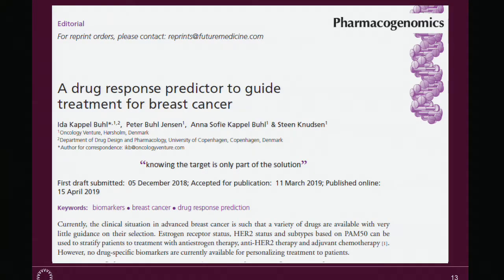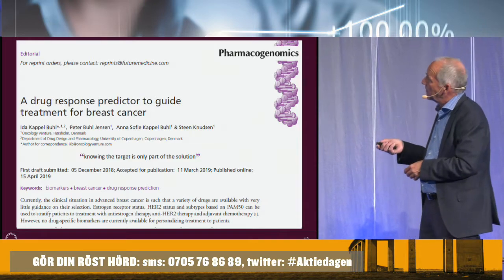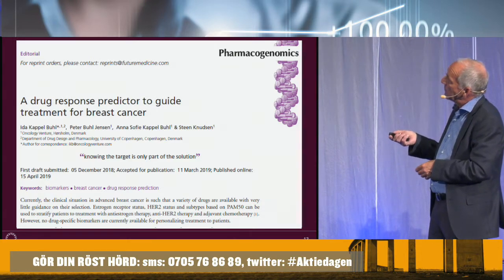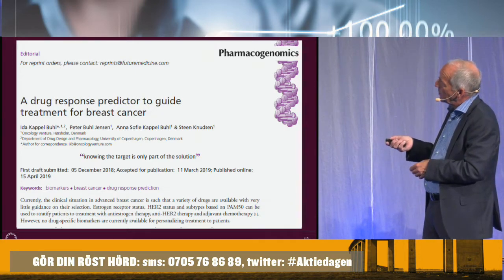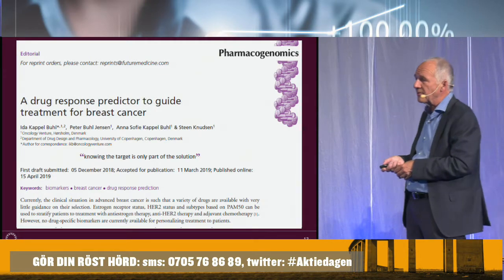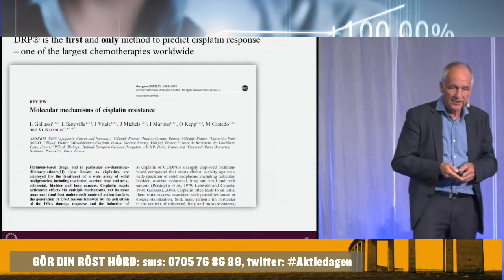We have a lot of endorsement also from the scientific community. This is an overview we published a month ago, basically saying that it's a drug response predictor for treatment of breast cancer. And knowing the target is only part of the solution. Basically, this is a discussion of the technology.